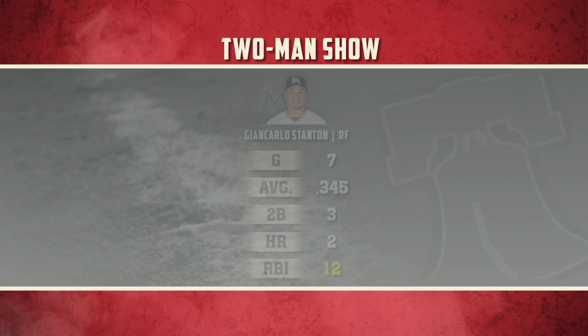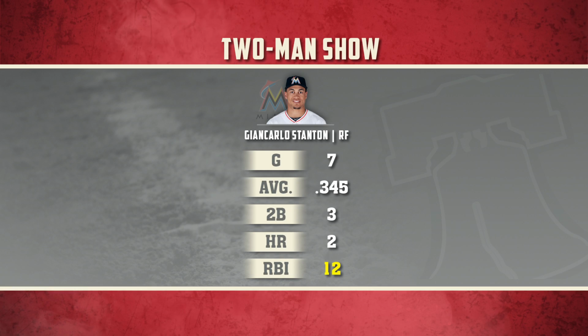Also, I don't know if you love seeing this, but the Miami Marlins are off to a hot start. And two guys in particular, they're two stars, Giancarlo Stanton and Jose Fernandez, the cornerstones of that franchise. Man, they're good. Talk about unpredictability. If I would have told you that the Miami Marlins lead Major League Baseball in runs scored through 1 week, would you have believed me last week? Absolutely not. And Giancarlo Stanton's gotten off to a tremendous start. He already has 2 homers and 12 RBIs through 1 week of games.